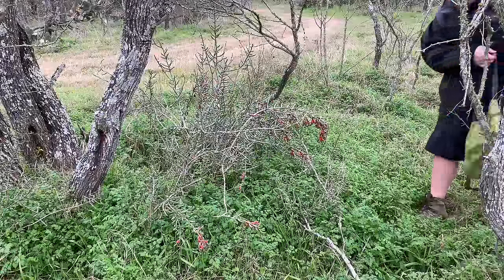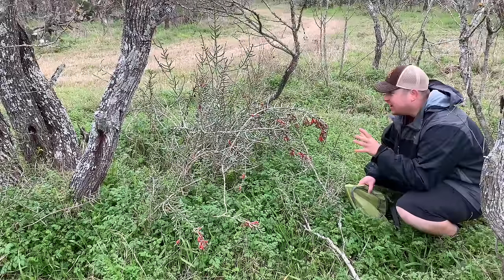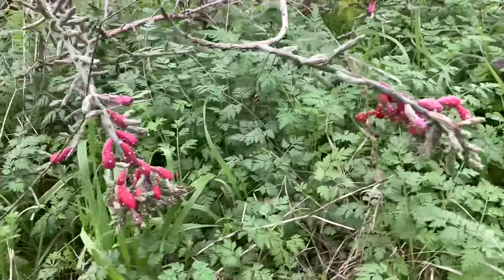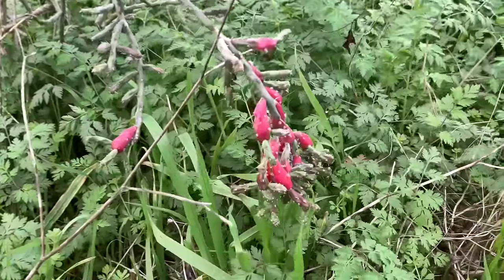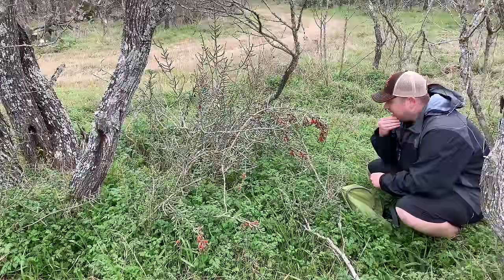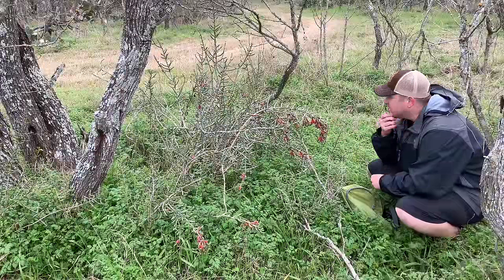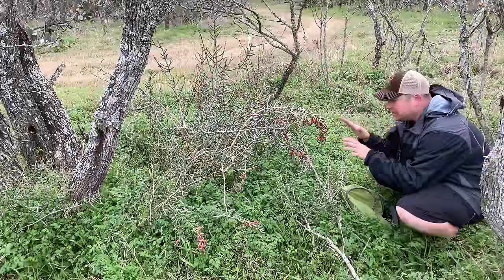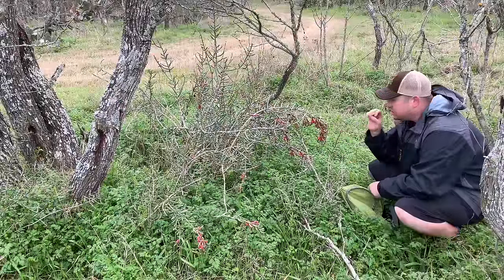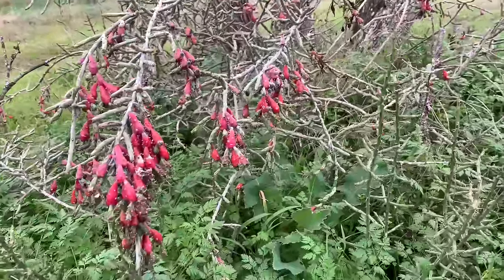Oh, yes. Oh, hell yes. This is awesome. All right, guys. So this right here is Tasajillo, otherwise known as Christmas tree cactus. I learned about this plant just before my 30-day survival challenge, when Zach Fowler came and flew down and joined me on that little excursion. A lot of fun. But with that said, these red fruits right here actually have a Jolly Rancher vibe. They're a fruit. They're very sweet, full of sugars and carbs, really awesome.